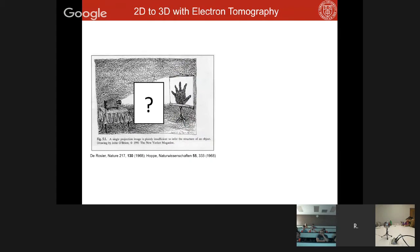But I will not get too much into that because what I'd like to talk about is tomography. So we have these projection images, right, of these crystals. And we want to try and understand what the material is from a single projection image, but this can be difficult. So this famous cartoon, or at least it's famous within the electron microscopy community, is a picture from the New Yorker, and it shows a projection image which you would assume to be a hand, but the actual structure might be a rabbit in a weird pose.